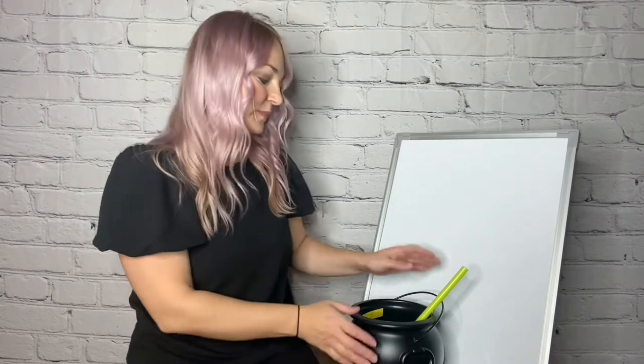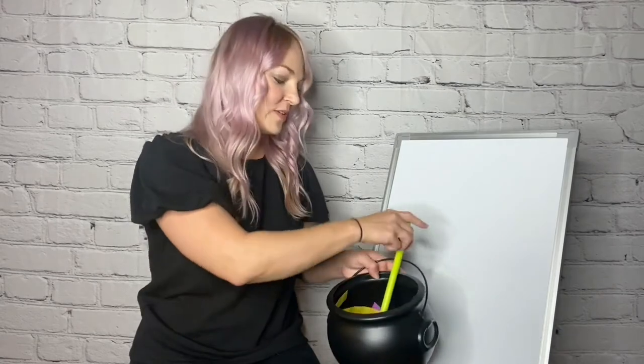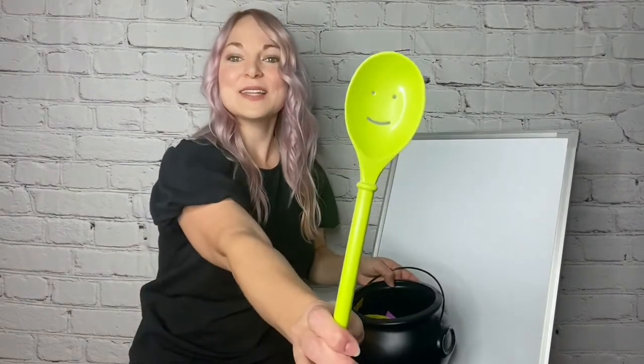And for this week's soup story time, we have a rhyming story that has to do with fruits. Bright, colorful fruits. And we're going to use them to make a stew. So we've got our special magical soup pot, and we've got our special smiley face spoon ready to stir.